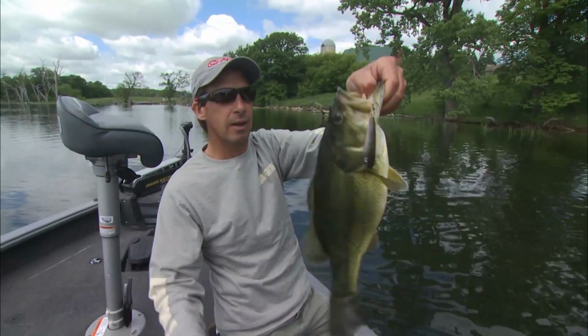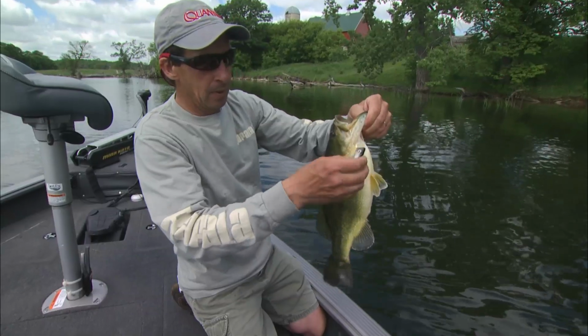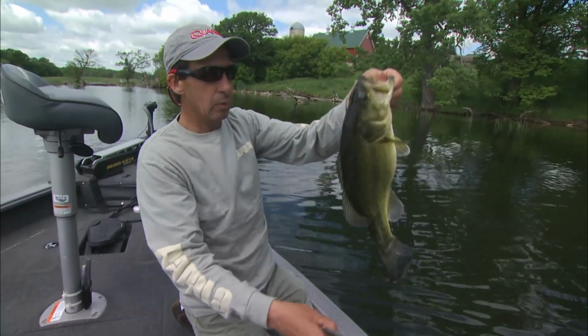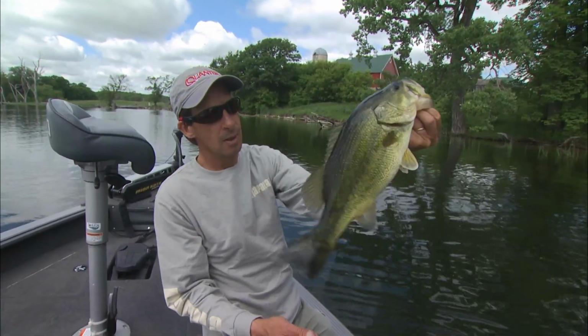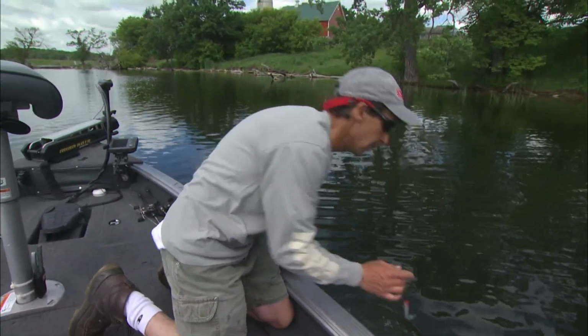Boy, that's a little tanker, isn't it? That's a fat one. Yeah. Look at that. Boy, a real chunkorama. Boy, I tell you one thing, topwater fishing is fun. Smallmouth and largemouth, we do a lot of it, boy.